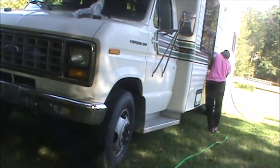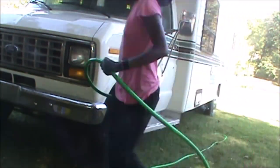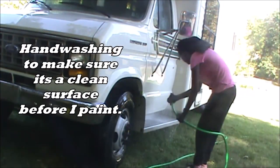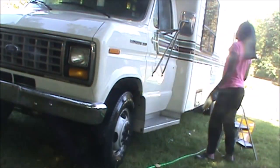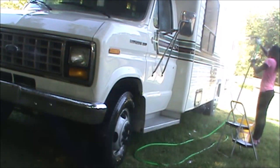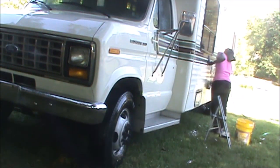To prep the exterior for paint, I sanded down a patch that was from the previous repair. And then I hand washed it from top to bottom, including scrubbing the roof, which I did not record because I was terrified to do it without supervision. But I got it done. I didn't mention this, but I was parked at a family friend's house to do the renovation. They had a big yard and places for me to plug in to make this process easier.